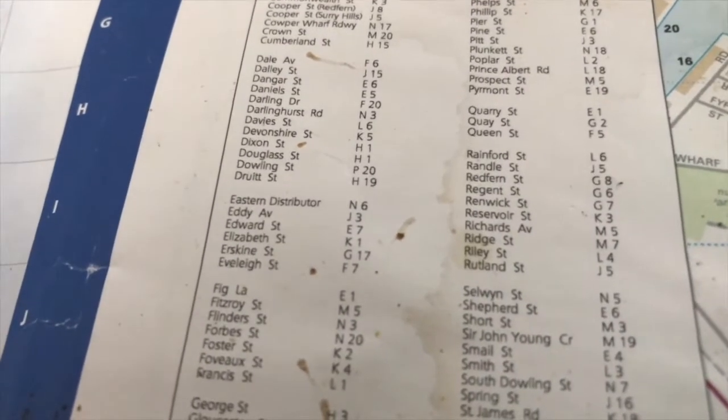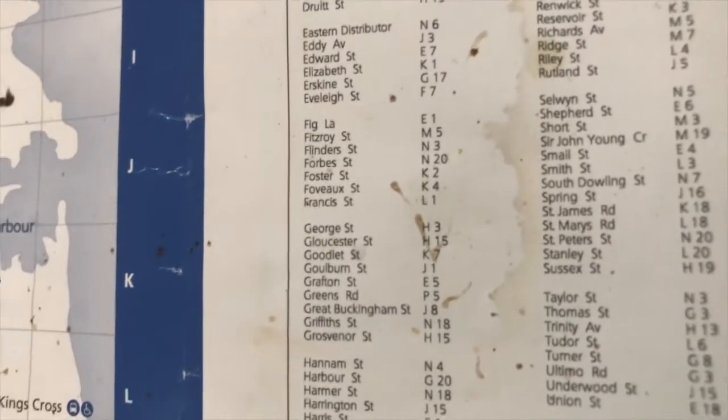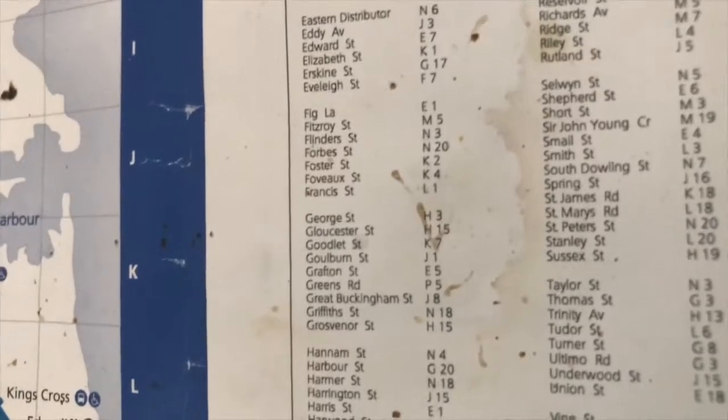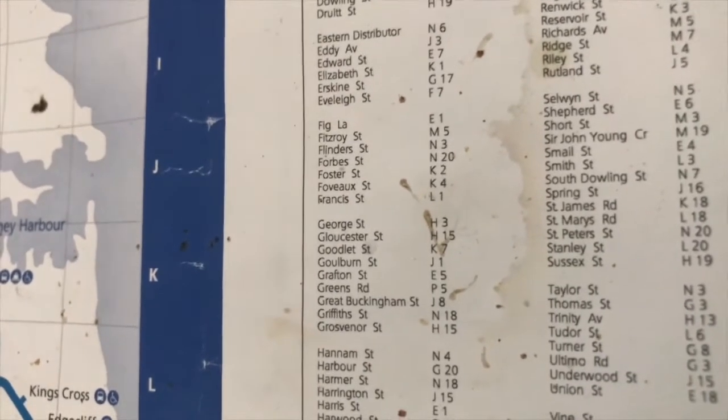Elizabeth Street, K1. Erskine Street, G17. Eveleigh Street, F7. Fig Lane, E1. Fitzroy Street, M5. Flinders Street, N3. Forbes Street, N20. Foster Street, K2. Fove Street, K4. Francis Street, L1. George Street, H3. Gloucester Street, H15. Goodlet Street, K7. Goulburn Street, K1. Grafton Street, E5. Greens Road, P5. Great Buckingham Street, J8. Griffith Street, N18. Grosvenor Street, H15.